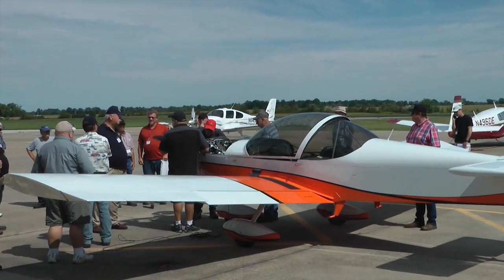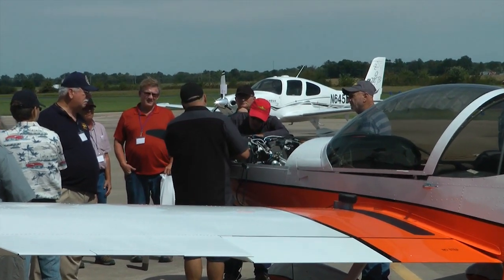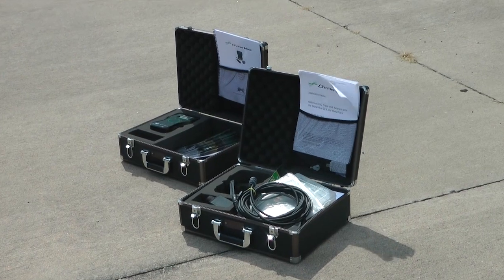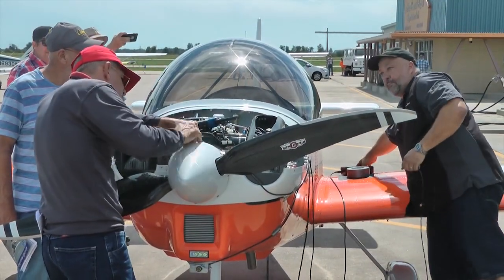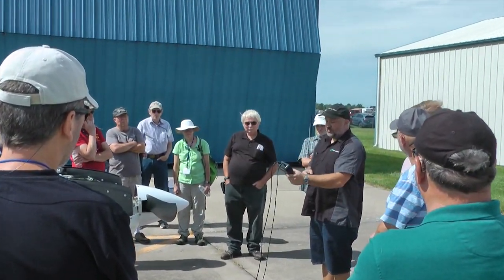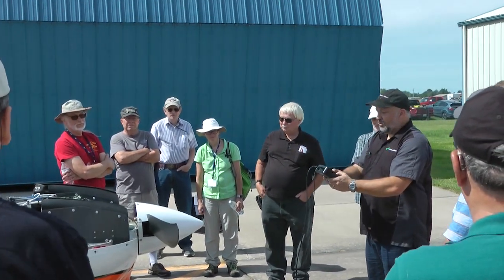Even those of us who have been around the block once or twice have something to learn at these functions. The people who make a dynamic propeller balancing device showed up to give a demonstration on how to use their product and the benefits it brings to experimental aircraft.